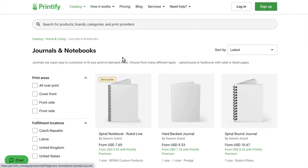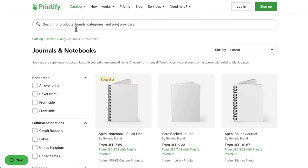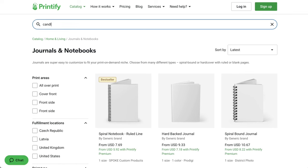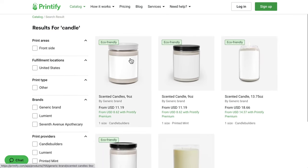I know for my mental health, I love lighting a good candle. I have hundreds of candles. People say my room is a fire hazard. But we notice in the catalog tab here, we didn't see specifically candles. Let's see if we can find it just by searching. In the search bar, we'll just type in candle. And we've already got some options here. And they're mostly eco-friendly, so we're kind of hitting two birds with one stone. We've got eco-friendly candle options for Gen Z.